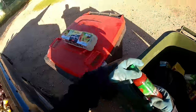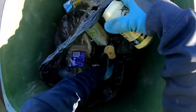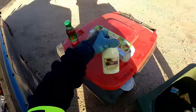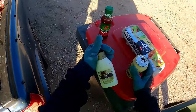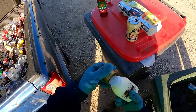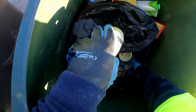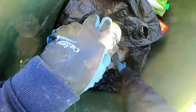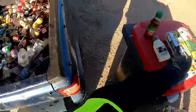This is out of another fridge. Is that opened? No. Hot chili sauce. What have we got here? Is that opened? Don't know. Don't think so. We'll have a squizzy. No, that's not open either. Give the top a good wash from me handling it. Is that another carton of eggs? Damn well is. Hell yeah. We won't say no to eggs. I'll put them there.